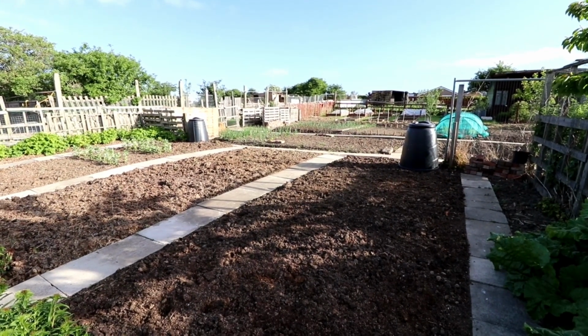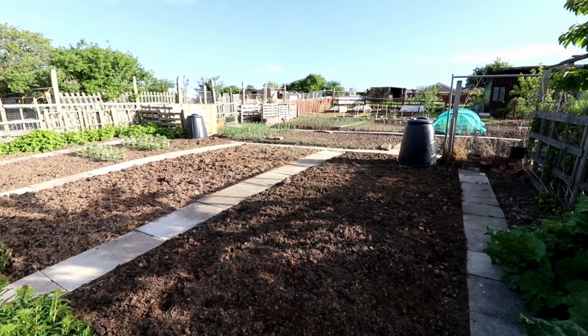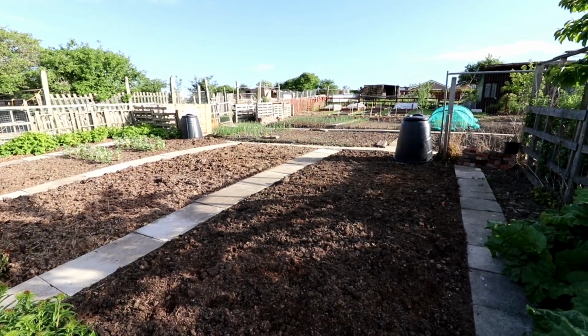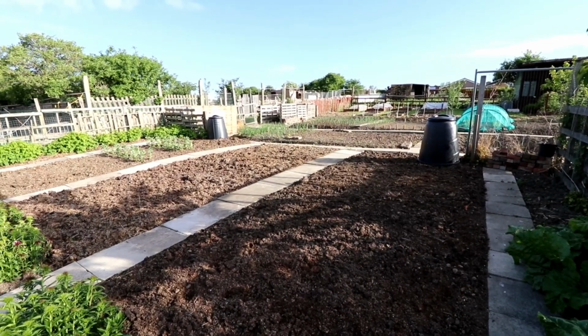Not only that, but the autumn raspberries, as is their manner, were spreading sideways, both into the beds on this side and on the other side. And you also saw in the last update that I had to remove quite a few of them. And there are still a few on the bed at the other side of the path. So they were taken out.